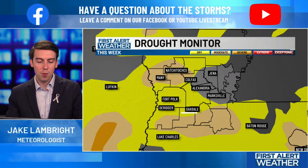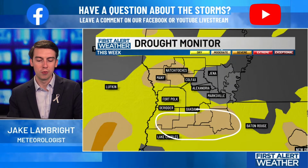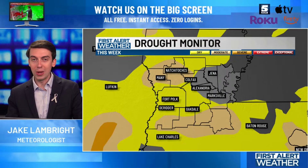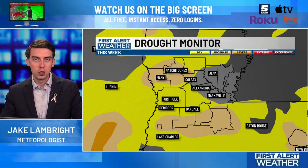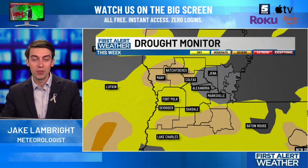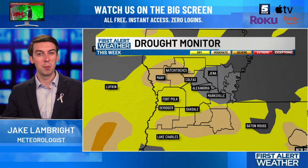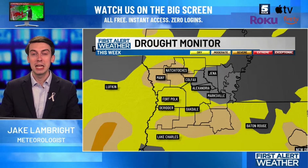We still do have level 1 drought conditions in the tan here across our southern row of parishes, as well as Sabine and Natchitoches Parish. But again, overall, we have seen some improvement thanks to the rains that we've received over the last week. Now, next week's drought monitor will certainly be interesting to see if there's a little bit of an improvement or maybe if things get slightly worse.